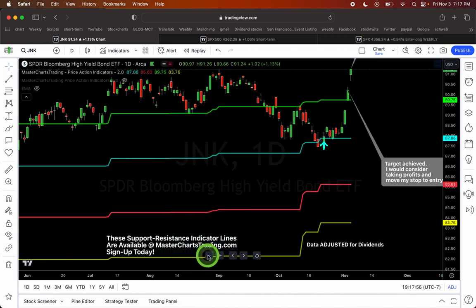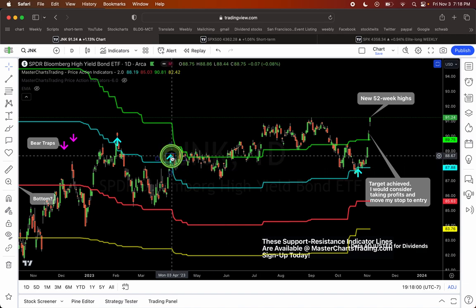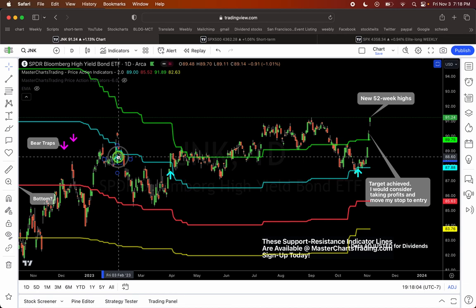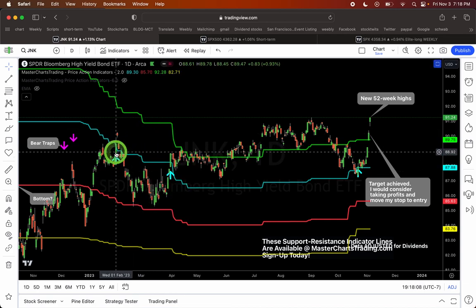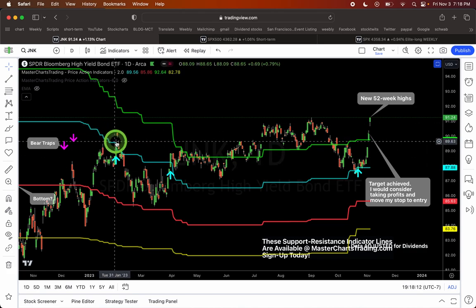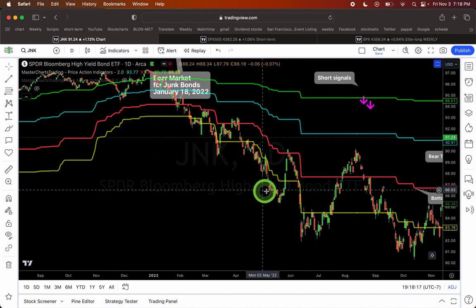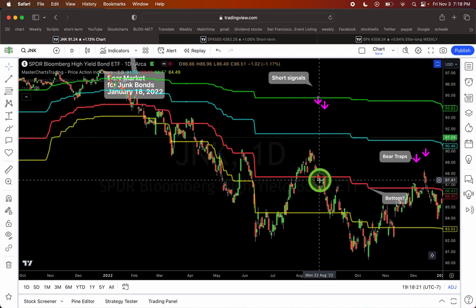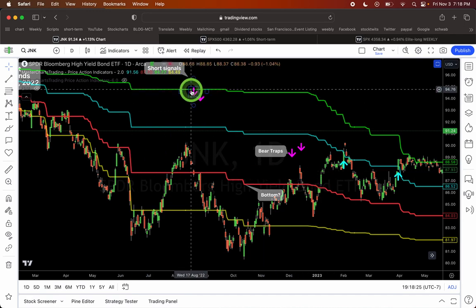So I'm going to zoom out a little bit and show you what it looks like. Junk debt broke out back here in February. See, it closed above the blue resistance line. Before that, it was downtrending. You could sell short junk debt, but it's just not a good idea because of the high yield component.